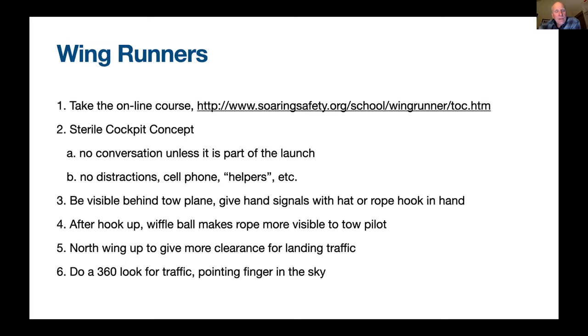For the wing runners, the north wing should be up. When you're facing down, looking down runway 8, that's the left wing. So the north wing will be up. It provides more clearance for landing aircraft.